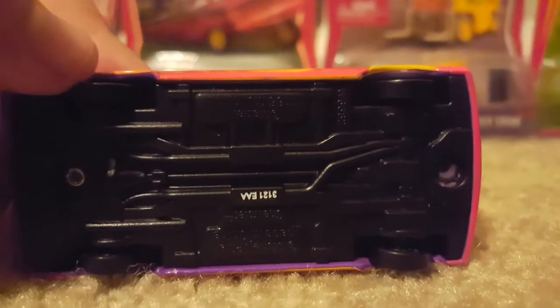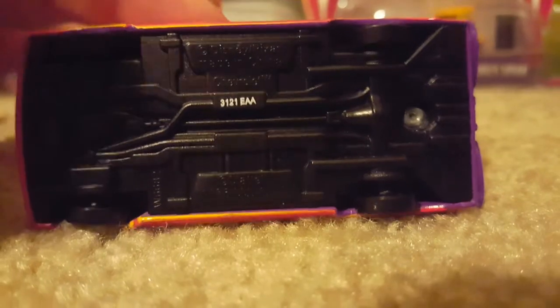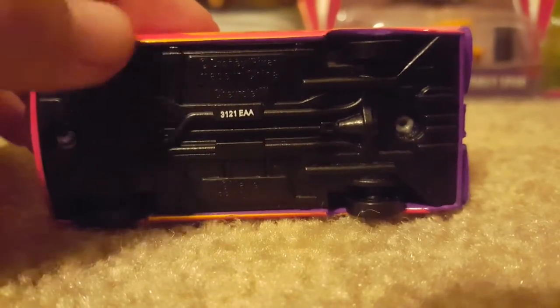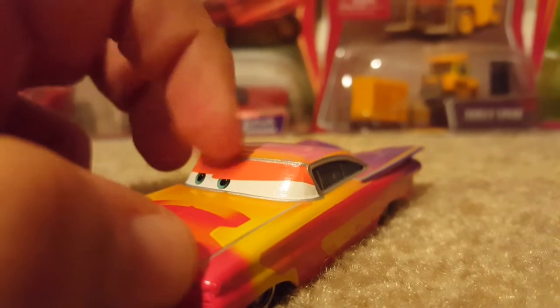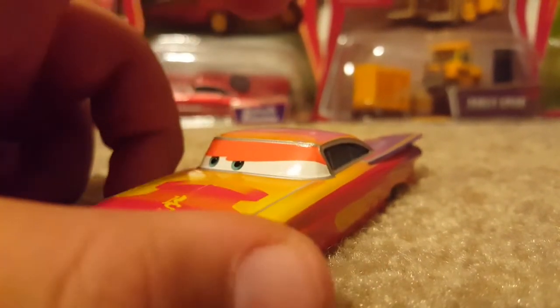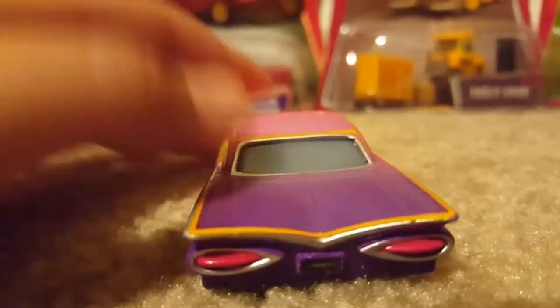I'm not sure if any of you are interested, but in case you are, now, since this is an older release, we don't really have that much information on the base. Nowadays, they use a bunch, but this one isn't that bad. We just see the Chevrolet logo, Disney Pixar made in China, Mattel, and a code or date stamp or whatever that is. So not too bad, but definitely not good that they put information on the base, in my opinion. And a lot of people would agree with me, like some of my YouTube friends. The base is black. I forgot to mention that. And on the back, completely purple.